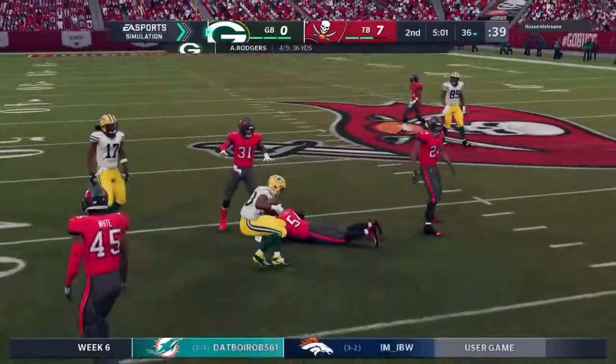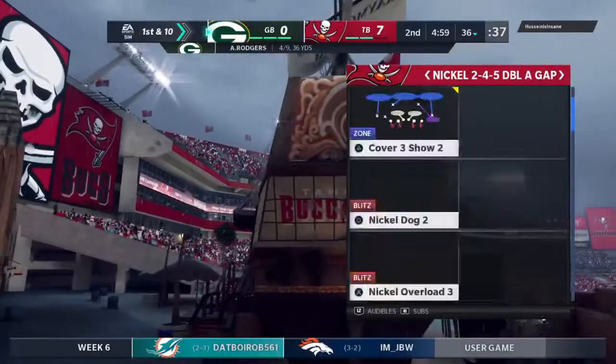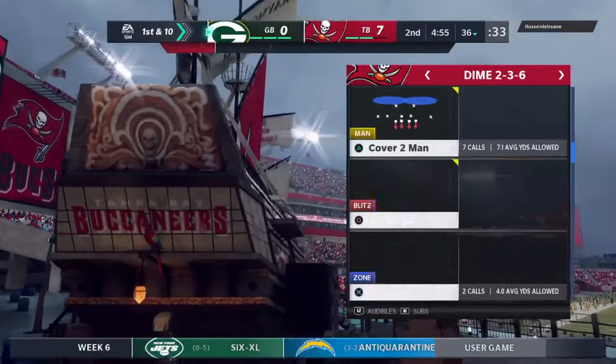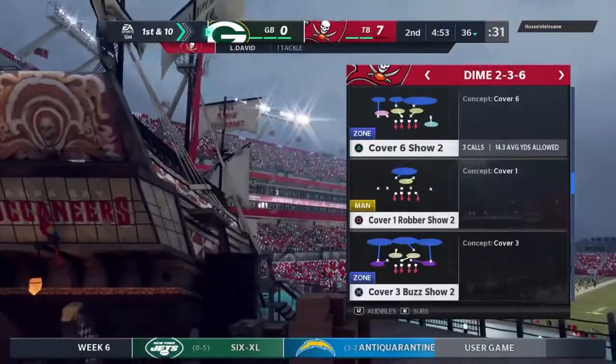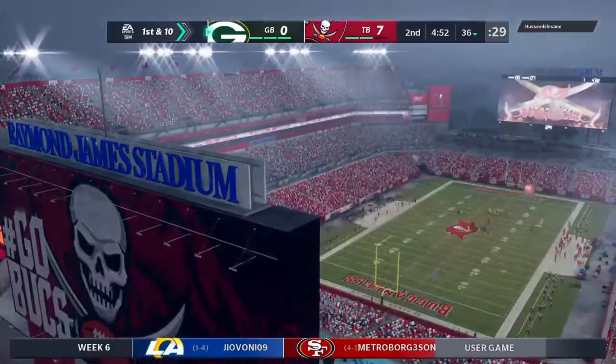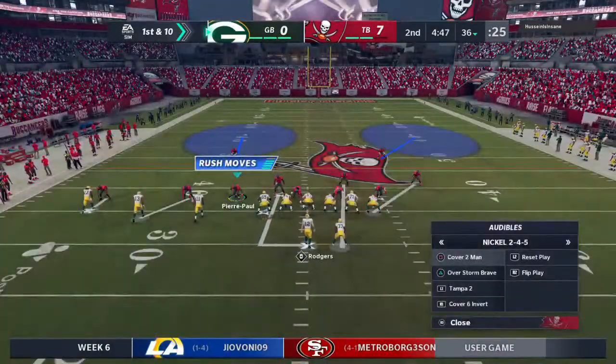Out of the backfield, this is Aaron Jones. And he's taken down but able to slip across the 35. 11 yards there, first down. So from the 36 now, first and 10.